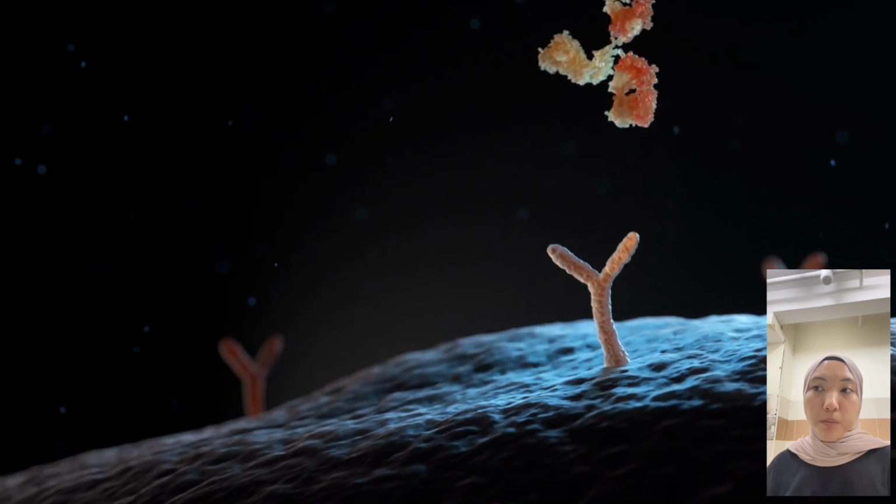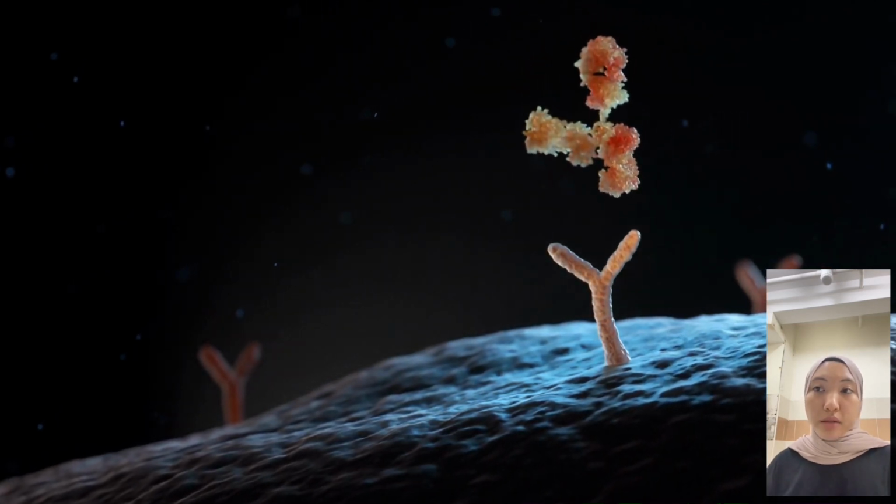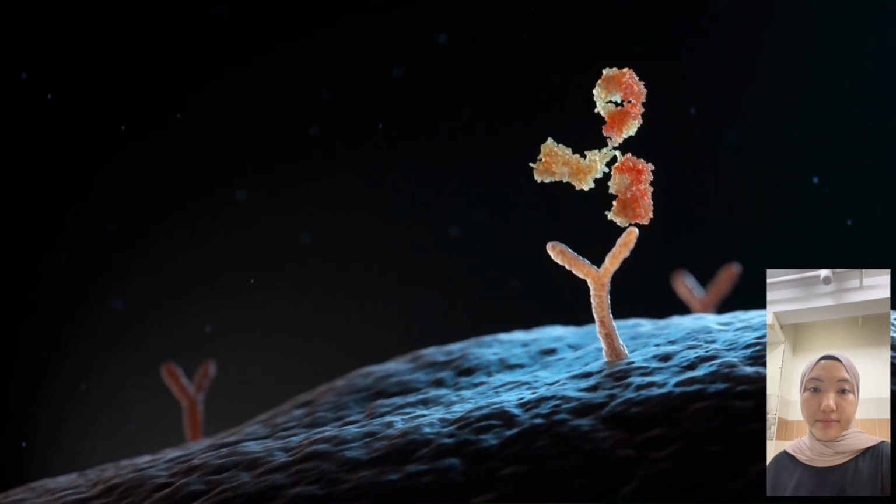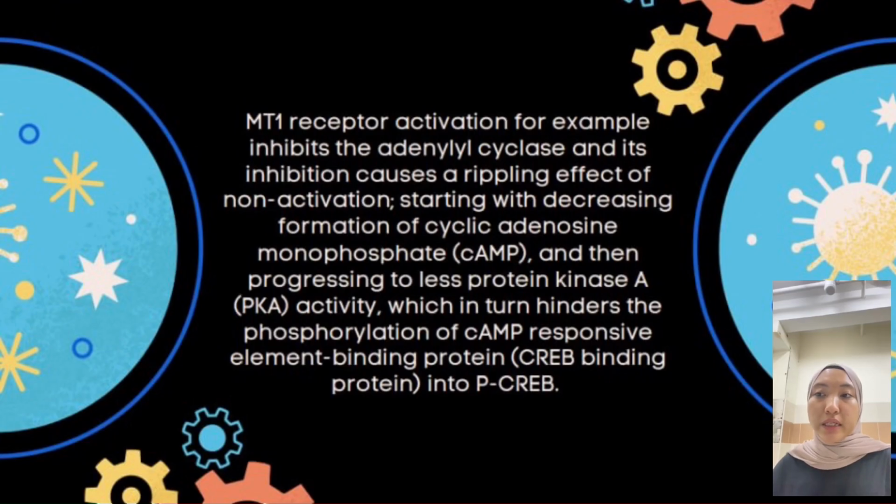By binding to melatonin receptors 1 and 2, the downstream signaling cascades have various effects in the body. MT1 receptor activation inhibits the adenylyl cyclase, and its inhibition causes a rippling effect of non-activation, starting with decreasing formation of cyclic adenosine monophosphate (cAMP) and then progressing to less protein kinase A (PKA) activity, which in turn hinders the phosphorylation of cAMP responsive element binding protein (CREB) into pCREB.